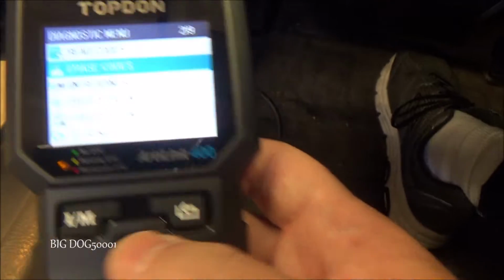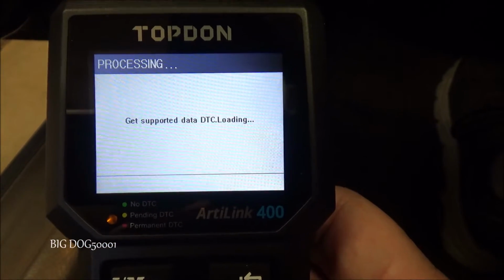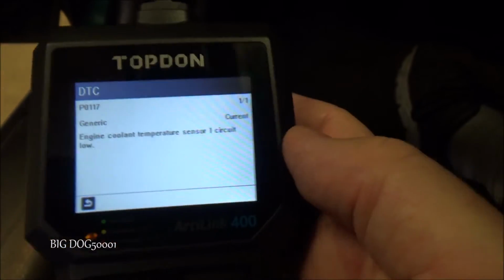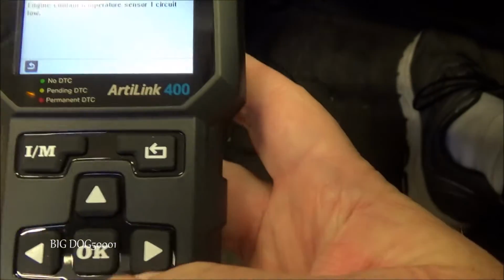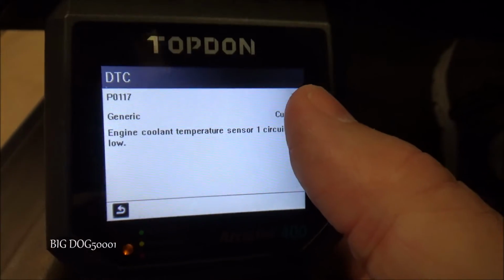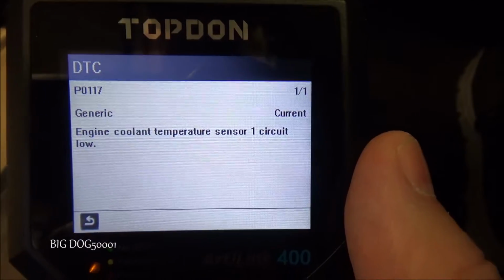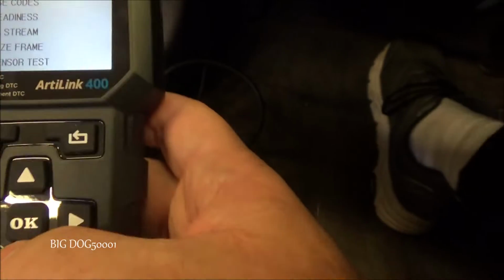Oh, actually, you know what? Let me go back real quick. When we go to read codes on this version, if you notice, it just says whether it's current, pending, or permanent right there. So it doesn't give us the 3 little places to look like on the older version. This one just goes there, looks at all of them, and tells you what you have. And if there's more than one, you see how it says 1 of 1 up here? If there's more than one, it'll show you which one. So it could be 1 of 2, 1 of 3, like that. So I just wanted to show you that real quick.